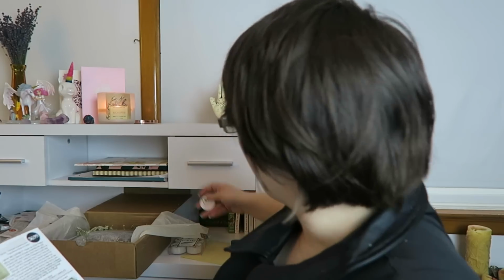I do love that, because I am such a stickler for it, it says that ingredients are listed on the label. Very good.